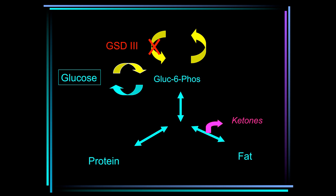And because gluconeogenesis is not impaired, you can use protein to serve as a substrate for that. So treating with protein will give a patient the substrate they need to make sugar in their liver, and will decrease the amount of cornstarch that's needed compared to GSD type 1 where you can't use protein.